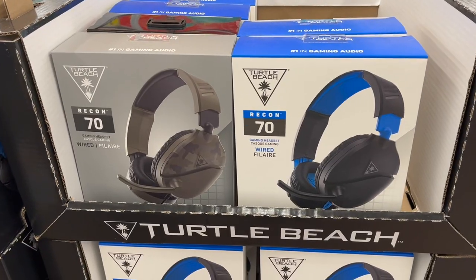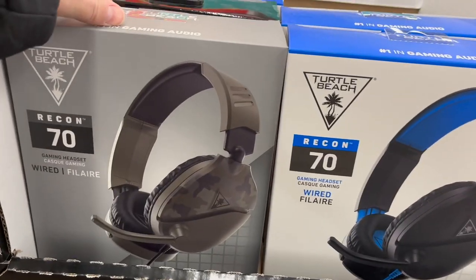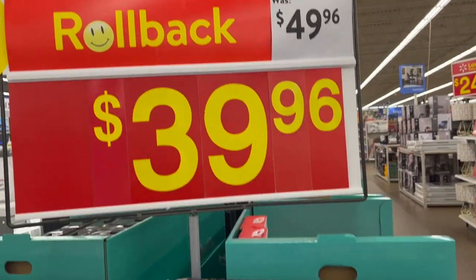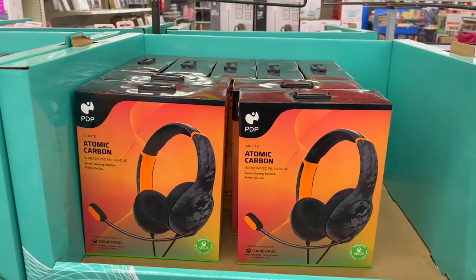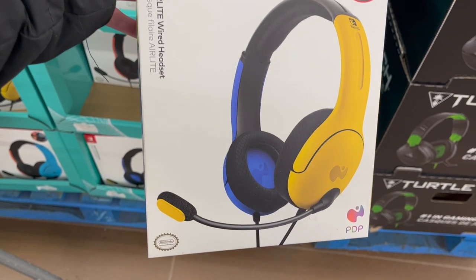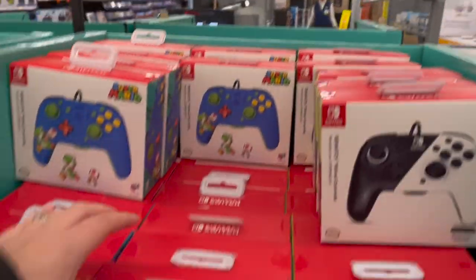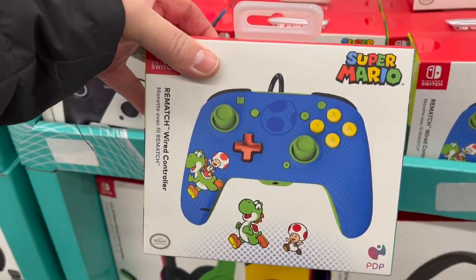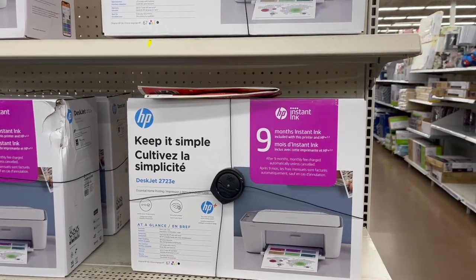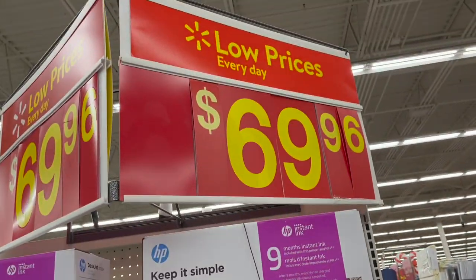Look at this Turtle Beach Recon 70 wired gaming headphones for $39.96, was $49.96. Atomic Carbon gaming headset is $39.96. And the Nintendo Switch gaming headset as well is $39.96, as well as Nintendo Switch hand controllers are $39.96. Hewlett Packard and plus 9 months of Instant Ink printer is $69.96.